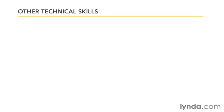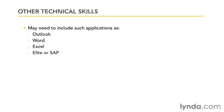If you're not seeking an IT position, think outside the box. Maybe you're in accounting or you're an administrative assistant and need to include such things as Outlook, Word, Excel, Elite, or SAP. But technical skills come in many different forms and are not just limited to computers and applications.